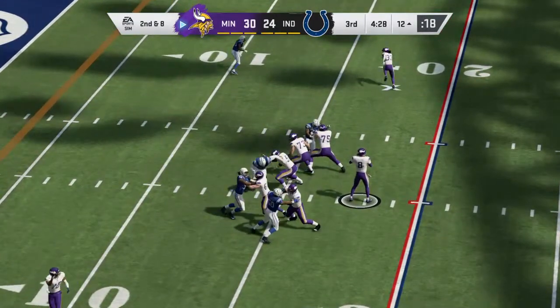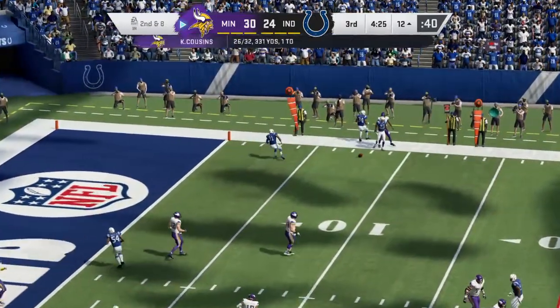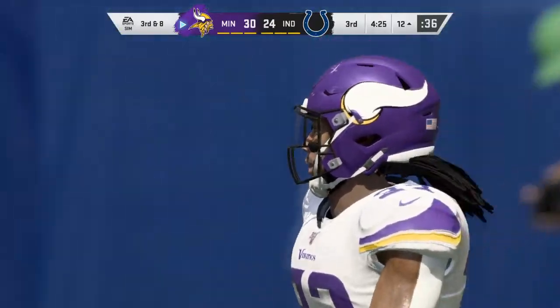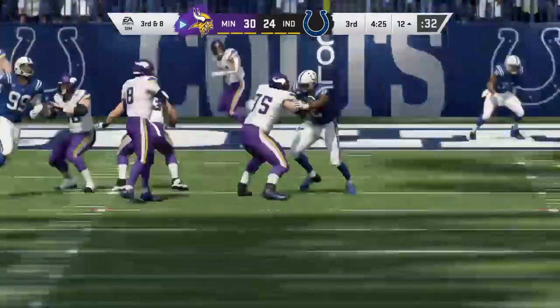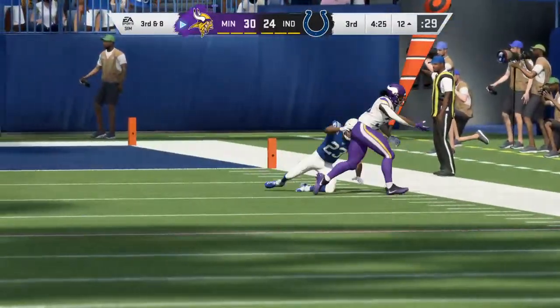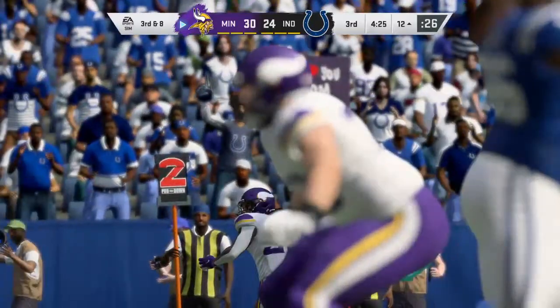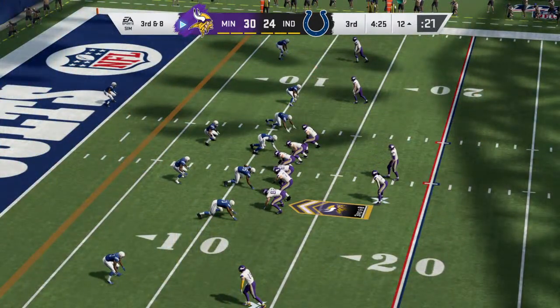Again, it's Cousins. And that'll be incomplete. Took a pretty good shot as he tried to pull that one in. Couldn't hang on 3rd down. Didn't have a receiver open downfield, and as it turned out, couldn't even find his outlet man because of the coverage. It was way too tight, unable to find anyone open. 8th play of the drive forthcoming, and they need 8 yards on 3rd down.